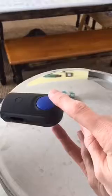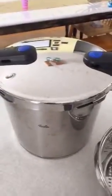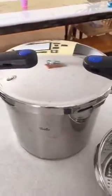That's for low and high pressure. And it does not make sound like the other one, okay? So this one has, I believe, 4 pressure release valves. I don't know how many this one has. This one will not explode, okay?